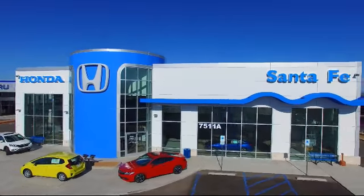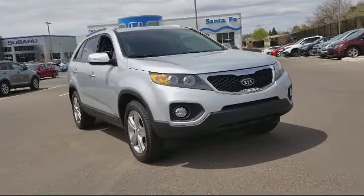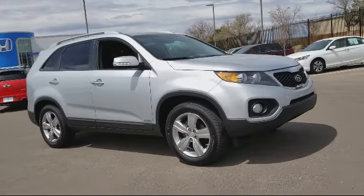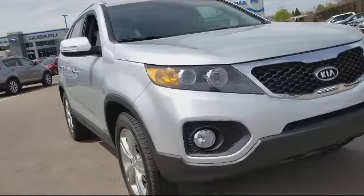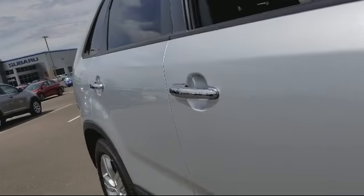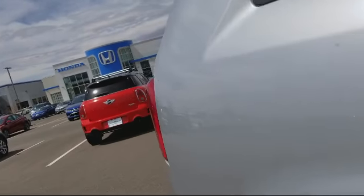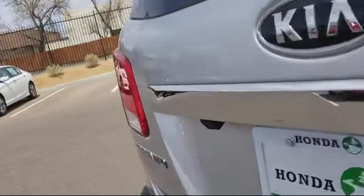It comes equipped with steering wheel controls, roof rack, keyless entry, air conditioning, traction control, side airbags, power windows, fog lights, CD player, anti-lock braking, telescoping steering wheel, tilt steering wheel, and has less than 60,000 miles on the odometer.